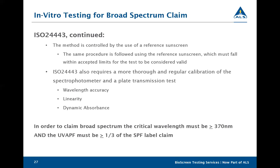So in order to claim broad spectrum using this method, not only must the critical wavelength be greater than or equal to 370 nanometers, but the UVA protection factor, the in vitro UVA protection factor, must also be greater than or equal to 1/3 of the SPF claim. So it has to meet both of these requirements in order to have that broad spectrum claim, whereas the FDA just has to meet the critical wavelength requirement.